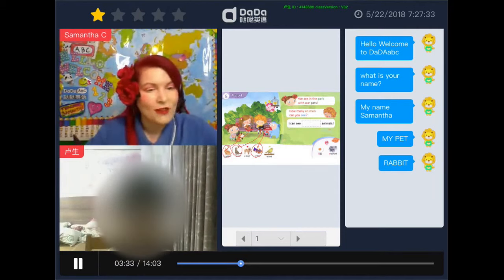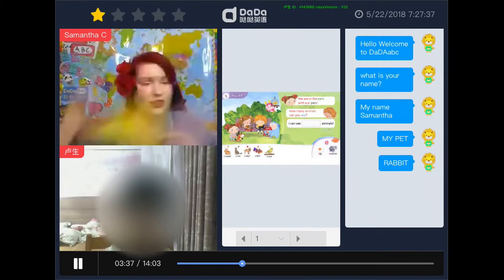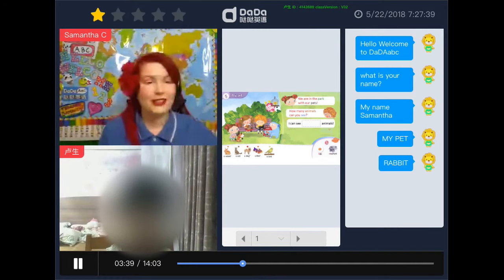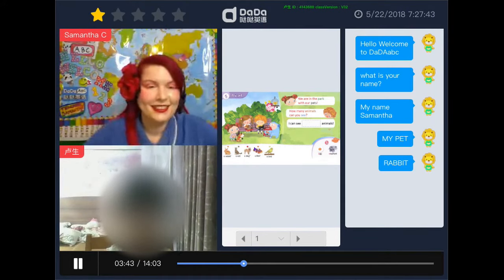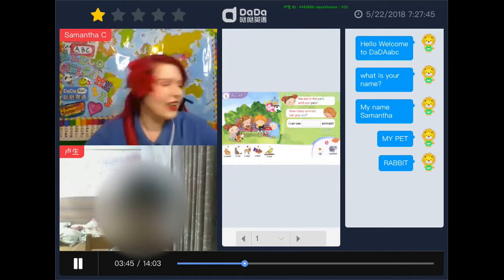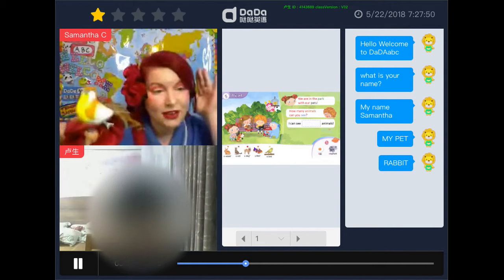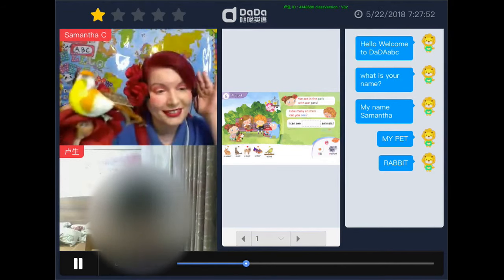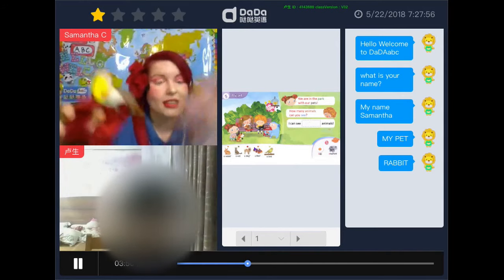Show me where the fish is. Where is it? I don't see it. Can you help me? Let's try the bird. Do you see a bird? Where's the bird? Can you say bird?